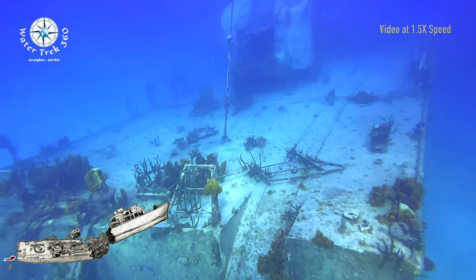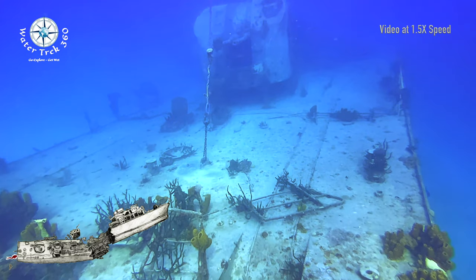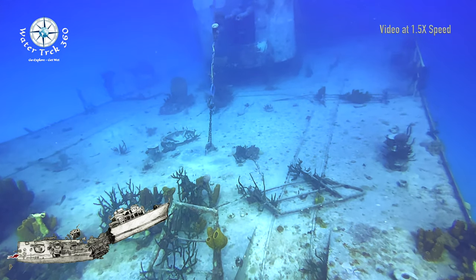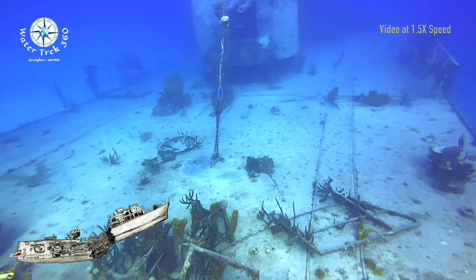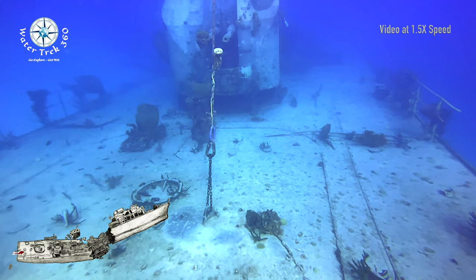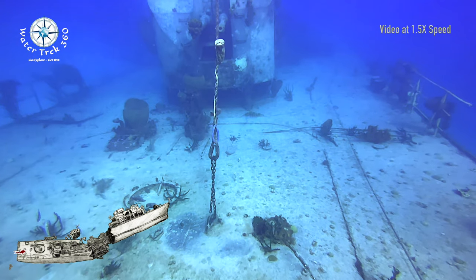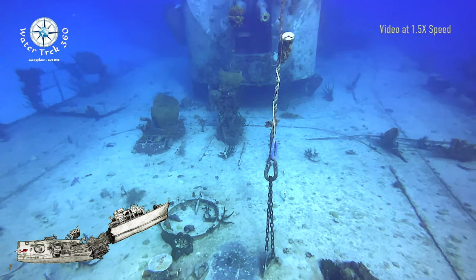Her bow section points in a north-northwesterly direction, while the stern half is almost a true north-south, with the actual stern part at the southernmost point. The bow section lies on its port side with a gentle downward slope to about 90 to 95 feet. The stern sits in 60-65 feet with the deck at 45 to 50.